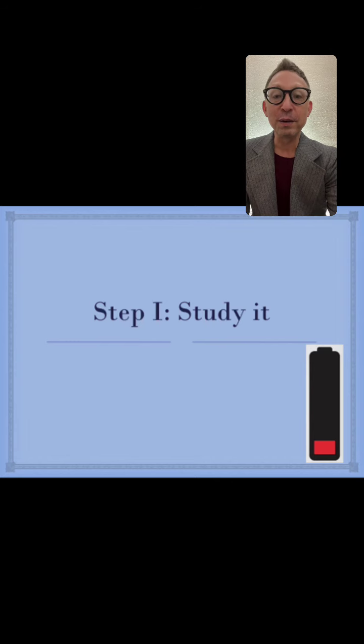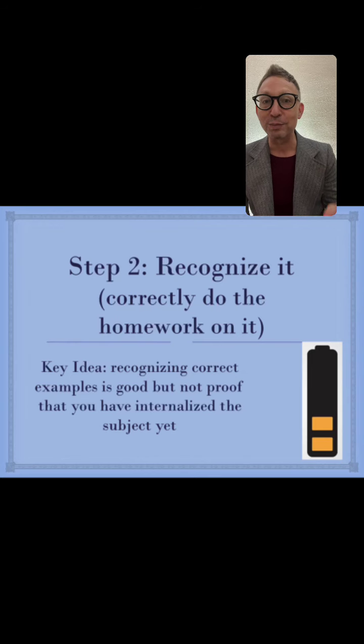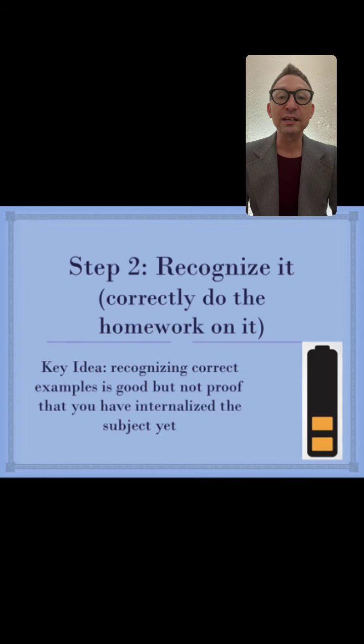Step number 2, recognize it. So now this is the next level of understanding the topic, and you'll see the barometer on the right, the battery, where you start to understand it to higher levels. So what's the key idea here? Well, first of all, the context is that you've been given homework and that you can do the homework. So you're recognizing how to fulfill the task or skill.